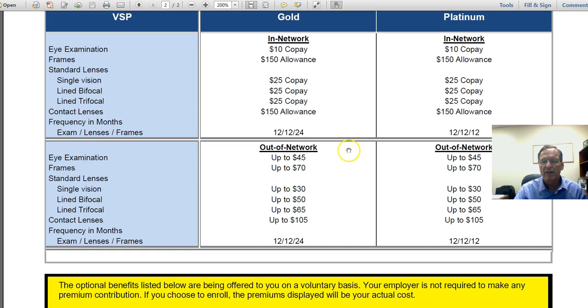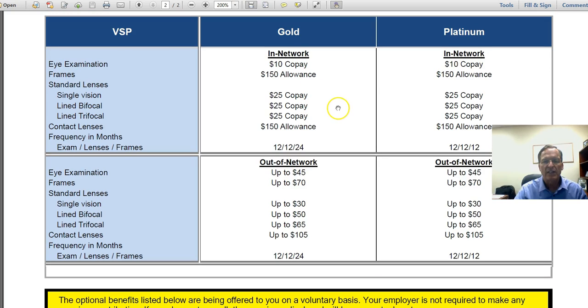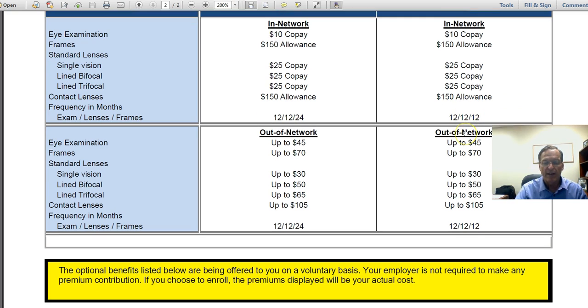The big difference here is going to be on how often you can utilize the service. So for this, 12 means that every 12 months you can get an eye examination. Every 12 months you can get frames, and every 24 months you can get lenses. On this plan, it's every 12 months you can get an eye examination, every 12 months you can get frames, and every 12 months you can get the lenses covered under that.